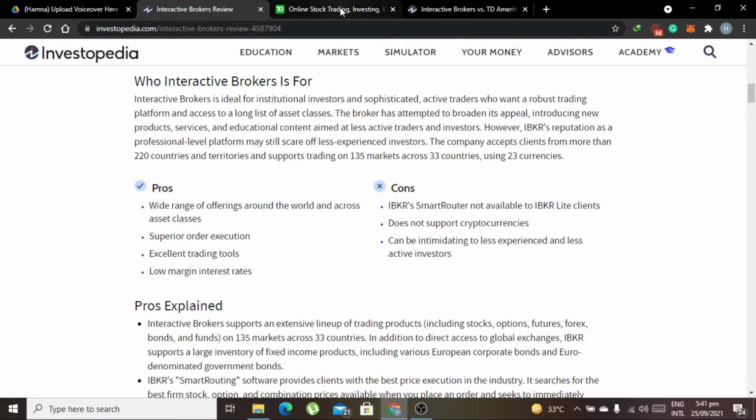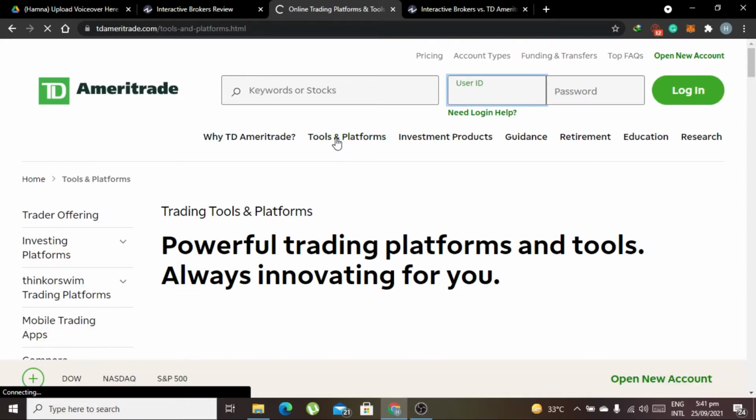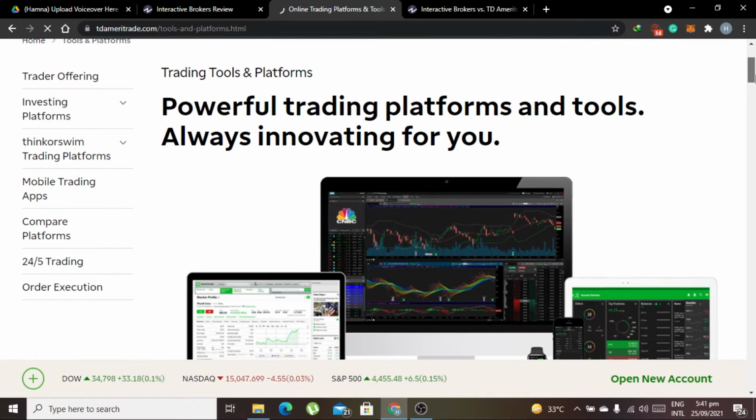All of the investing apps actually allow investors and traders from almost all countries, and that's a good thing about both of these websites. They allow traders from all over the world. So when we look at tools and platforms, I will simply click on Ameritrade and we will check out their tools and platforms, and then we will compare it to Interactive Brokers. Now, Interactive Brokers is amazing in a way where I told you that they have low margin rates, which makes it a little different than others.